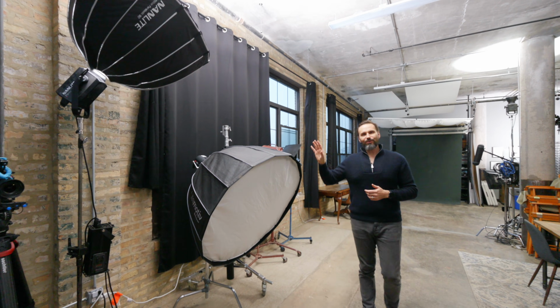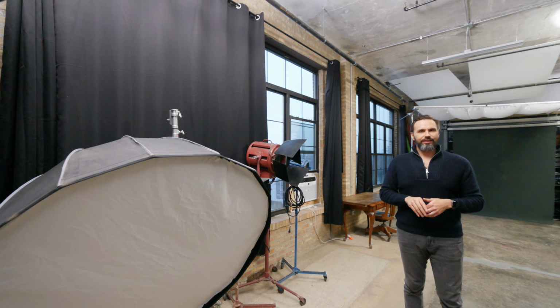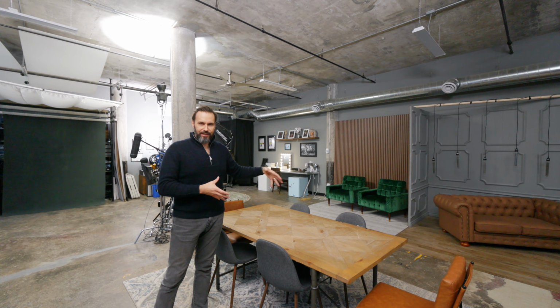Then I've got some large modifiers over here. I've got my old Hollywood movie lights, if you will, that are from Mole Richardson stored in this section. And then I have my dining table over here in the middle. Originally, it was further and closer to that wall over there, but I moved it here in the middle just to open up the space a little bit, and I think that's working out really well.